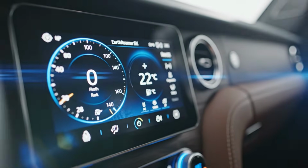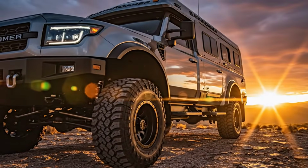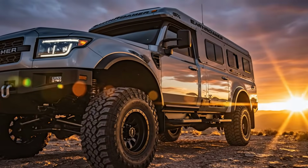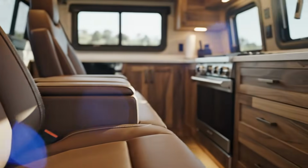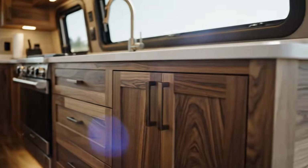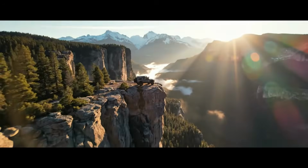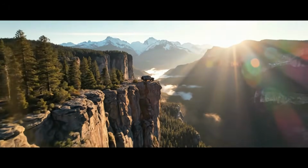By the time the sun dipped behind the mountains, the temperature dropped fast. Outside, the snow thickened, the trees went quiet, and the world turned blue. Inside, everything felt calm, warm, controlled. That contrast is what makes the EarthRoamer SX so addictive. You're fully exposed to nature without ever being uncomfortable. You feel the environment, but it never overwhelms you.